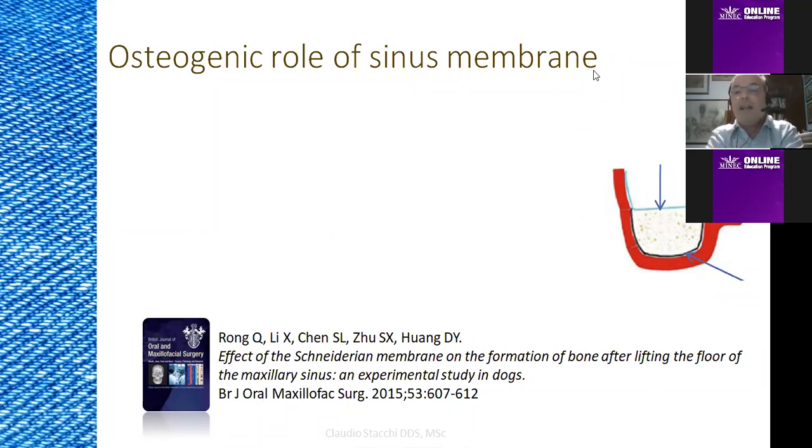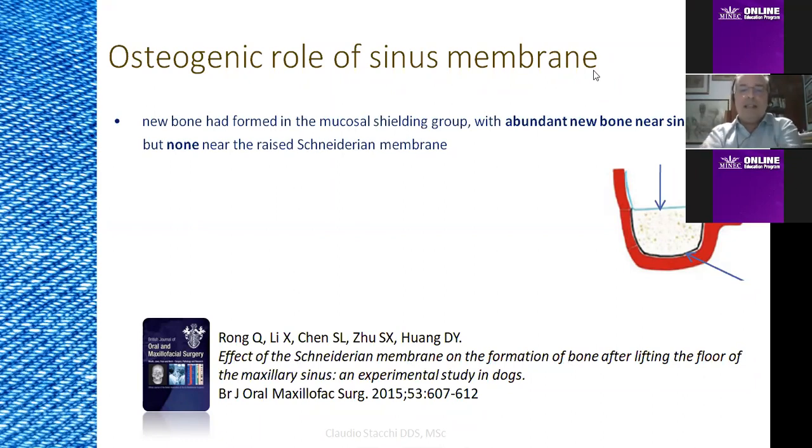And in the third group, they did the opposite. Like in the image on the right, they isolated all the bony component inside the sinus with this isolating titanium membrane. So they completely covered the lateral wall, floor, and palatal or medial wall of the sinus. So the graft received cells and blood only from the top, from the membrane, which was the only part allowed to be in contact with the grafting material. And what they say is that when the contribution coming from the sinus membrane was excluded, nothing special happened. There was, in any case, a good regeneration in almost all the grafted part, except in the part immediately near the raised Schneiderian membrane.